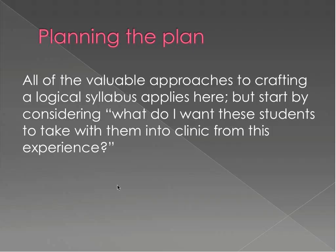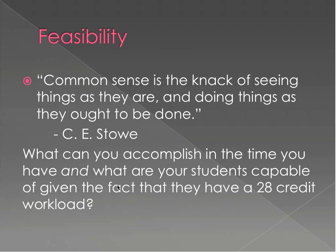But a good general place to start for your average AUHS student, because phase 3 of the program is clinical internship, is what could they take in the clinic with them, or use in the clinic if they're already there. Quote from Harriet Beecher Stowe's son, C.E. Stowe: common sense is the knack of seeing things as they are and doing things as they ought to be done. In the sense of what can you accomplish in the time you have, and what are your students capable of, given the fact that they have a 28-credit-hour workload, which has been commented on already this morning.